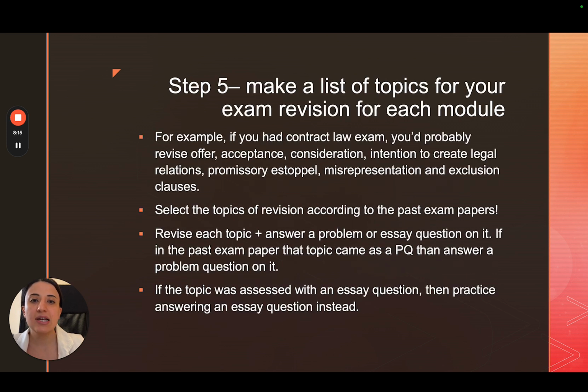Step 5, make a list of topics for your exam revision for each module. So once you have a list and you make a note that this study module is assessed by an exam, then you have to write the names of the topics. What topics am I going to revise according to the past exam papers? For example, for contract law, you may revise offer, acceptance, consideration, intention to create legal relations, promissory estoppel, misrepresentation, and exclusion clauses, because those are key topics in contract law. But don't take my word for it.